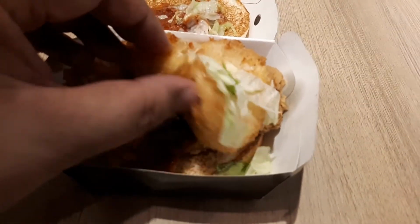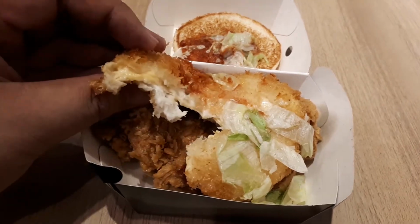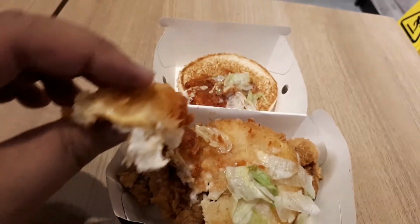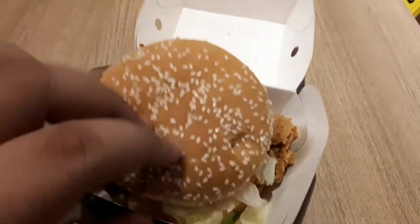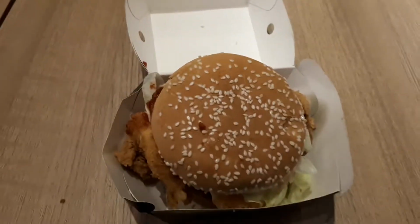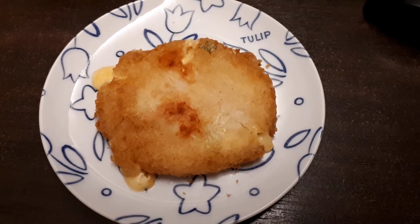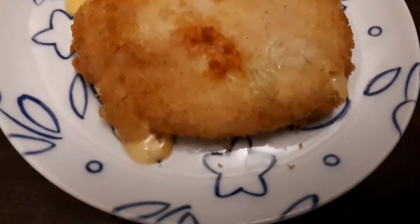But the mozzarella patty itself is not very stringy, as you can see. A bit stringy, but not very. You see, it breaks very easily. But taste-wise, it's good. Just imagine, you have mozzarella cheese creaminess, you have a crispy chicken patty, and you also have bacon. Good combination.